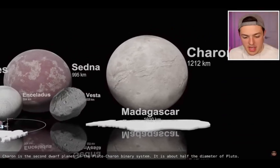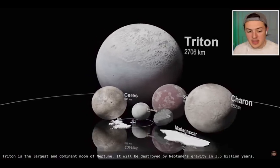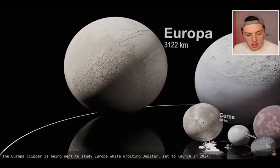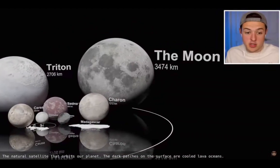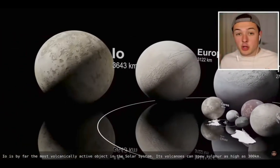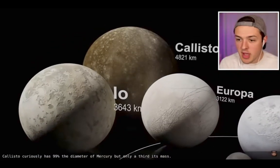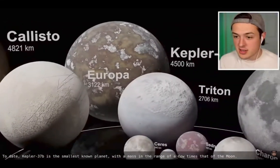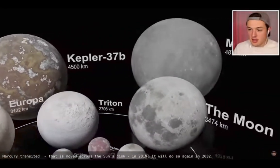Charon, the second dwarf planet in the Pluto-Charon binary system. It is about half the size of Pluto. Then you have Triton, which is the biggest, most dominant moon of Neptune. Europa, which is orbiting Jupiter, these are huge. That's our moon right there. So far we've gone from a literal neutron all the way up to our moon, and we have a long way to go. That's such a tiny scope of how big our universe is. That's literally like a speck on my pinky of how big the universe can get.